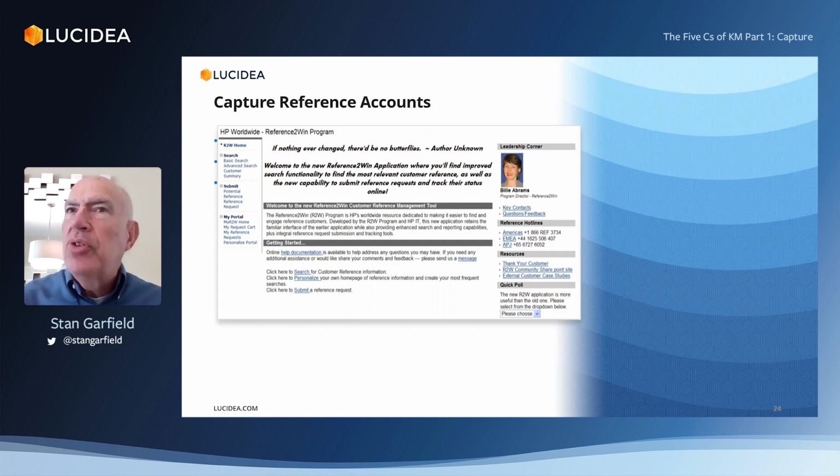Another way is to try to capture it directly from systems, sales systems where these things were being entered, or customer relationship management systems where information was being entered already. But another way that I found worked well was that I scheduled a call that I called the Winning the Bid Forum, which we held every week. And what I found was that people were more willing to come on this forum and talk to me about their win than they were to spend time filling in the profiles or filling in the reference account forms.